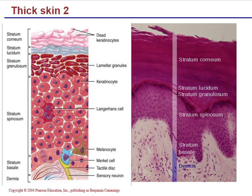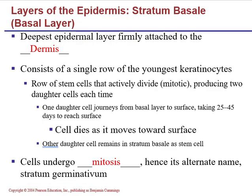Let's take a closer look at all of these layers though. We have the deepest epidermal layer that's firmly attached to the dermis, that's stratum basale. Pretty thin layer, just a single row of keratinocytes. These are considered stem cells. They're mitotic, they're still dividing, and they produce 2 daughter cells per mitotic division. So this is creating more epidermal cells, and they move away from stratum basale as they're created.